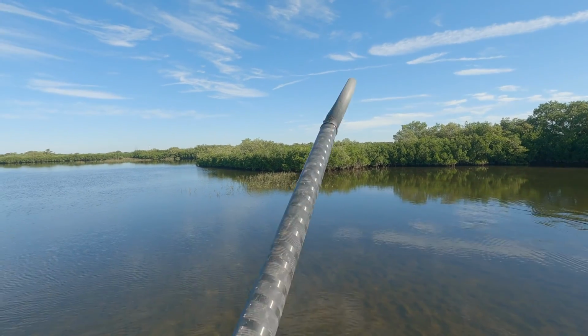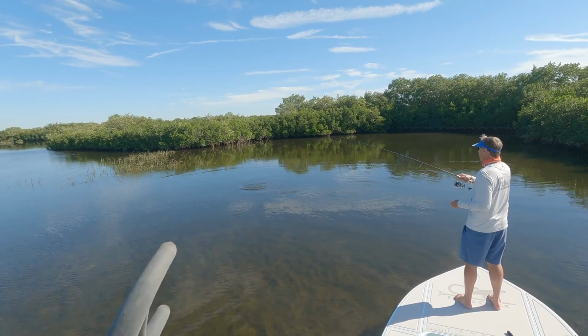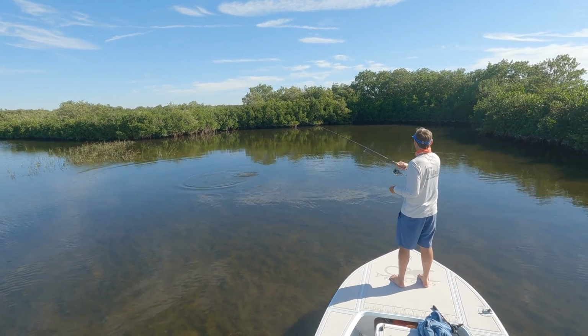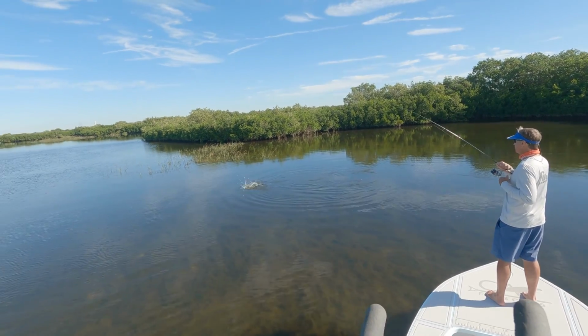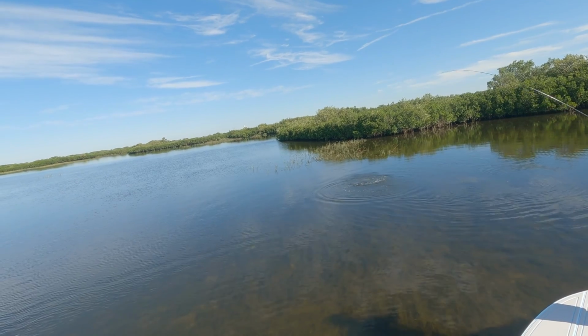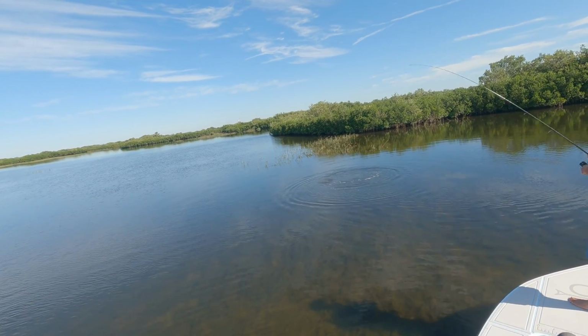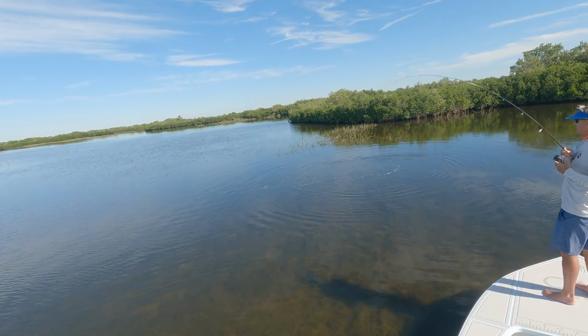Smart move to go for fish number 2, even though the first one was bigger, because the first one was definitely wise to it. He was bigger. Nice cast. You were lined up on them right where the bait goes away. That's when they think that it's their idea, that's when it always goes down the right way.